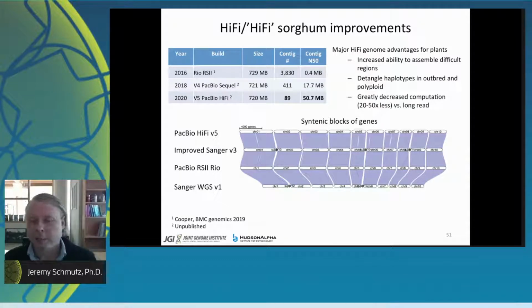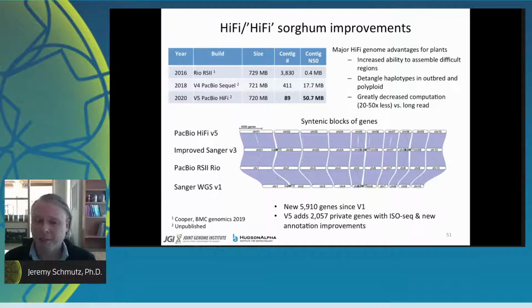Just to show you synthetic blocks of genes, it looks pretty good. We've made some improvements even over our improved Sanger version 3. Looks really nice. We also added 6,000 genes since version 1 and another 2,000 private genes. We're starting to show a lot of private genes now because we're adding extreme amounts of Iso-Seq data and new annotation improvements to really get at that.